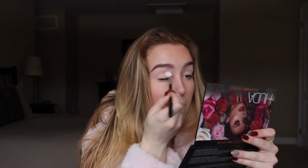I think I'm just going to be doing a nice warm tone look today just to keep it simple. So I'm going to be taking this warm transition shade here just to start a nice transition crease shade.